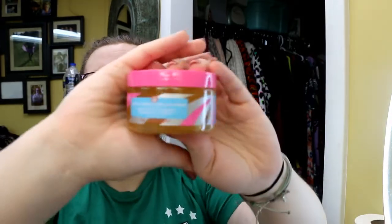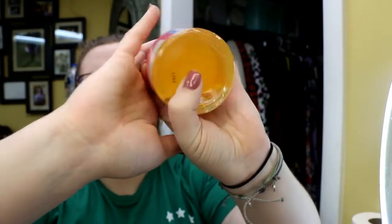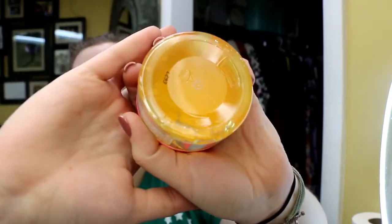Let's just put something on our face. I have literally not opened this, not smelled this, not nothing. It literally looks like a jar of honey. Like, that's the jar. And then, like, look at that. It looks like honey. Oh, this is gonna be goopy.